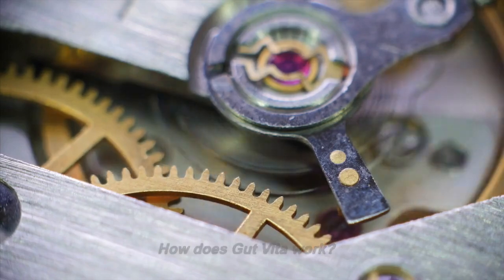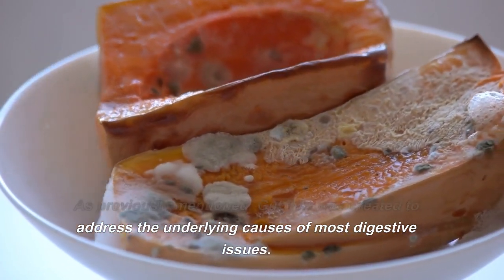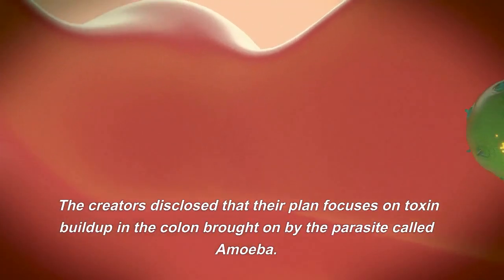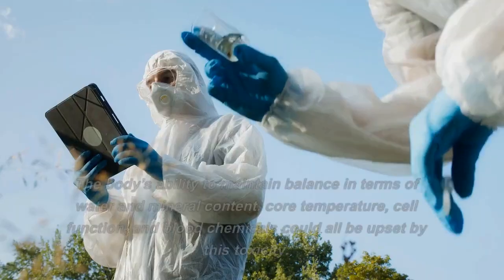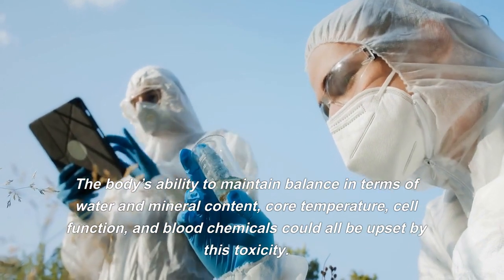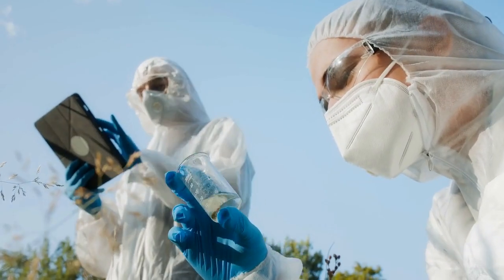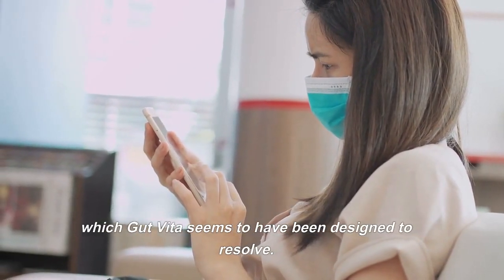How does Gut Vita work? As previously mentioned, Gut Vita was created to address the underlying causes of most digestive issues. The creators disclosed that their plan focuses on toxin buildup in the colon brought on by the parasite called amoeba. The body's ability to maintain balance in terms of water and mineral content, core temperature, cell function, and blood chemicals could all be upset by this toxicity. The obvious result is a host of health issues, one of which Gut Vita seems to have been designed to resolve.